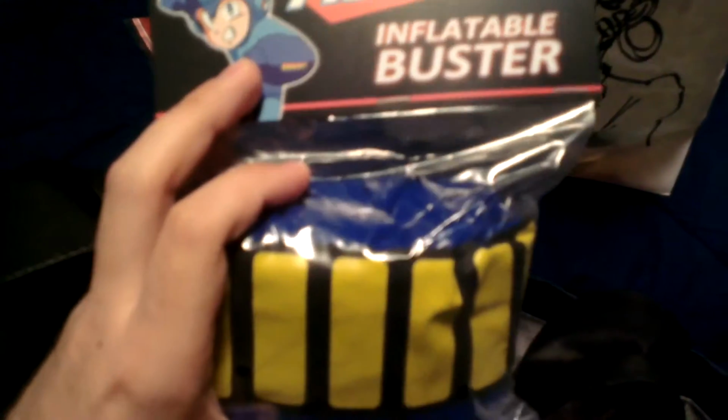Inflatable Buster arm. Then we have two lanyards. We have a Street Fighter one, and we have a Mega Man one. Anyways, that's for that bag.